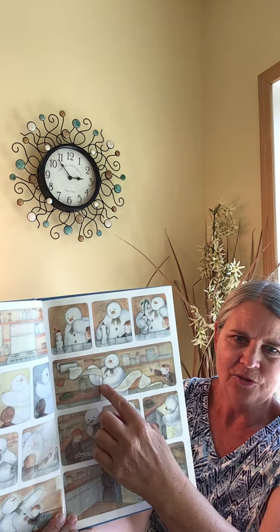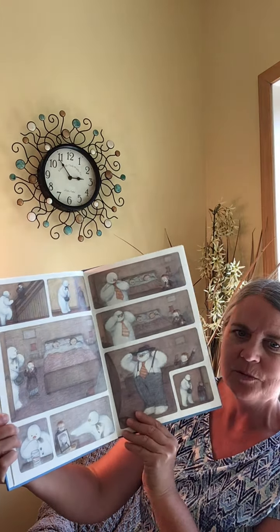Then the little boy said, hey, let's climb up the stairs. Do you see how he's going up the stairs? And he introduced them to the mom and dad that's in bed. But they were sleeping, so they had to be very quiet. And then he got to go into the room and he got to see his picture of the little boy.